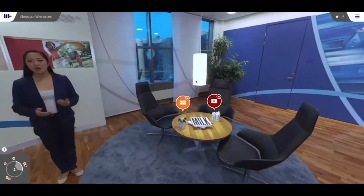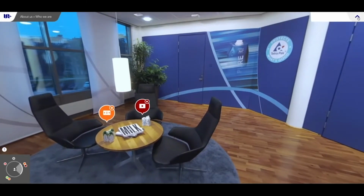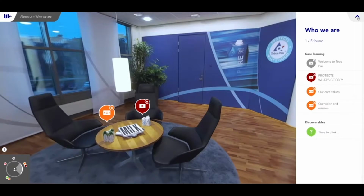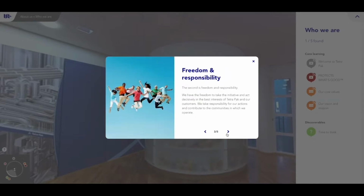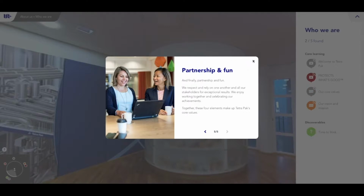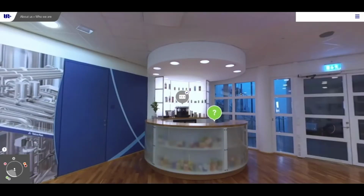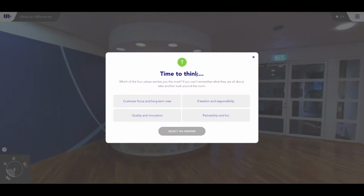There are also shortcuts to the content. Within the 360 environment, we've got these hotspots that are clickable. They launch extra content about the company mission and the values. If you want to jump to that content even quicker, we've got this side panel which you can pull out, which will help you get to the information you need even quicker than before. So if you are a learner that doesn't want to look around and do all that immersive stuff, you can just go in and find the content that you need straight away.